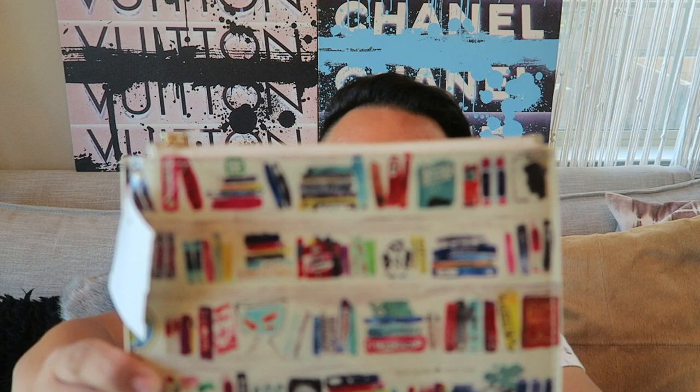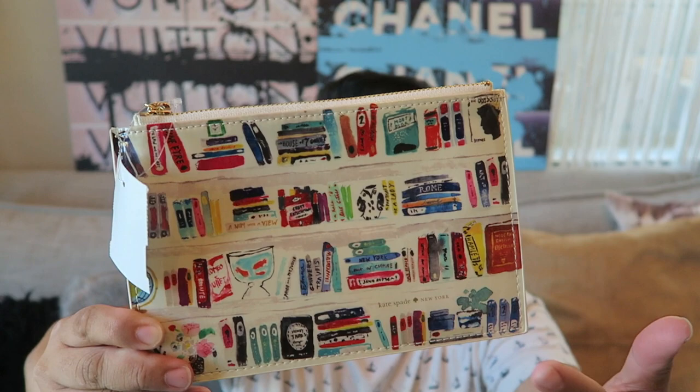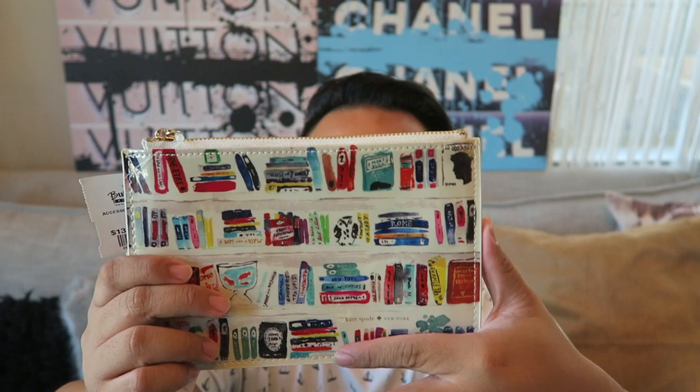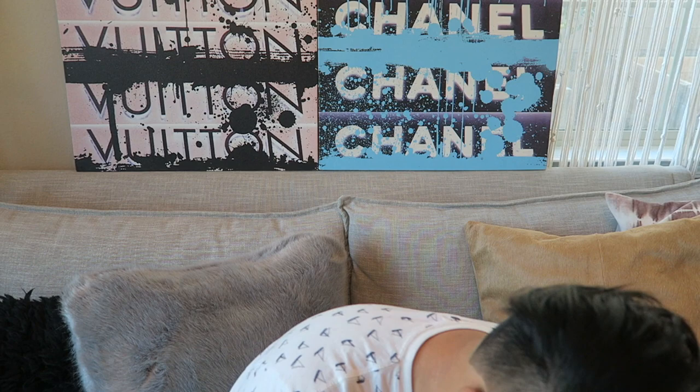I just really like it because it's bookshelves. You guys know how much I love books. I love bookshelves. I love things on bookshelves. And this little pouch has all the greats on there. There's Moby Dick, there's Jane Eyre, A Room with a View, Great Expectations. I don't even know if I'm pointing at the right one, but I'm looking at the same print on the back. So, really, really cute. Had to get it. $13. Kate Spade. Can't beat it. That was a good, good deal. I was super excited for that.